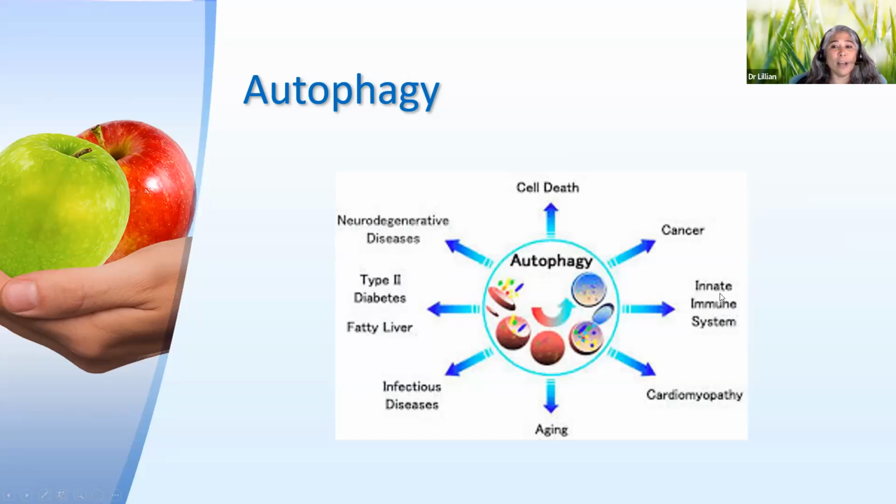It helps to build up that innate immune system, and that's a good thing. It helps to reduce something called cardiomyopathy. Cardiomyopathy means that you're having a problem with the muscle of your heart. It helps to slow down the aging process. That's always a good thing. Helps to decrease infectious diseases, helps to reduce fatty liver, helps to reduce the risk of type 2 diabetes and neurodegenerative diseases. So autophagy is a good thing. It's your body's way of preserving energy and killing the things that it doesn't need, okay?